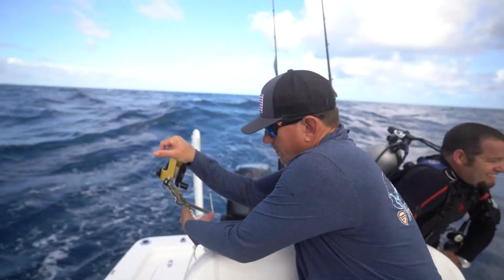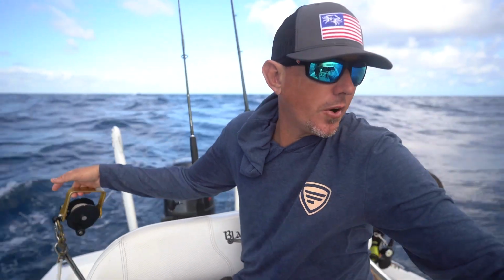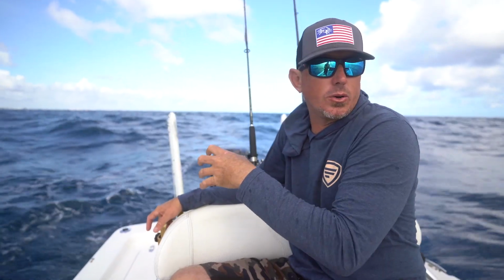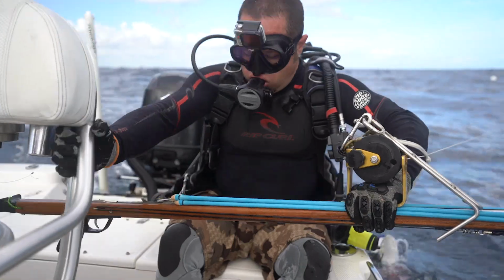We have this little aluminum grapple. You hook it onto the reef. Doesn't hurt anything, it's not doing any damage. Catch your lobster, the bag's hooked to it. When you're ready to go, you unhook from it, pull out.